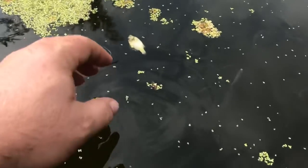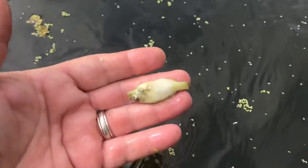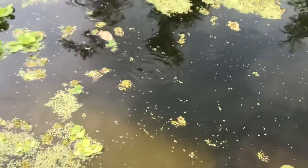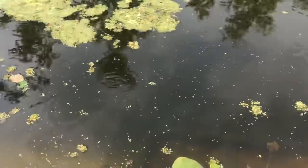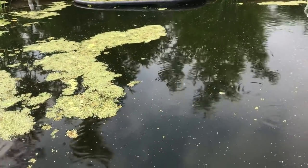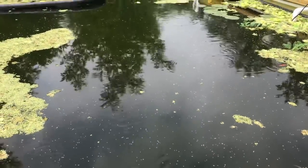The dude that sold them to me said he gave me 130 instead of the 100 I paid for, because he knew some of them were going to die from having been on the truck a while. And that has proved to be true, but I think he did me right. 30 was about the right extra amount of them. Anyway, so the red ear sunfish are in here.